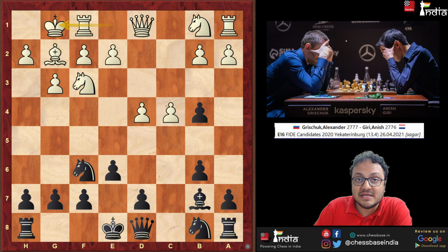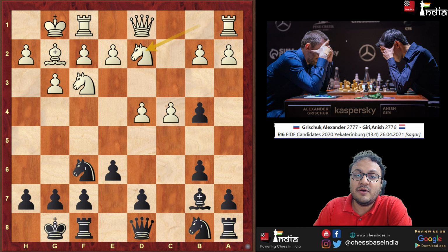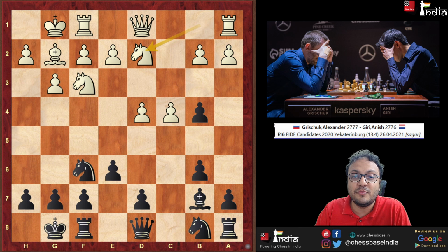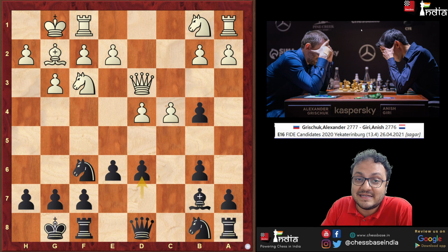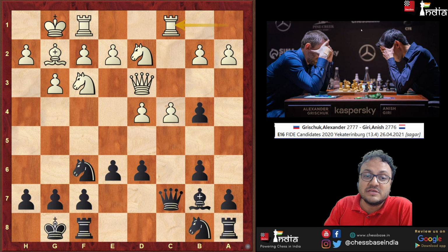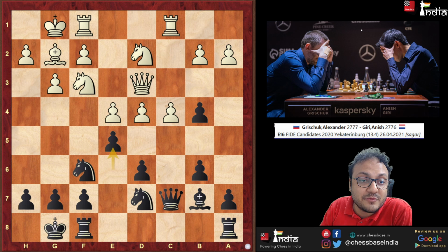Bxc3, castles. Anish also castled, and now he played the move Knight bd2. Now allow me to show you a few games in different moments. First, we will look at Karpov versus Nikolic. In this position, Karpov played Queen d3, so that you know some ideas. d6, Knight d2, Queen c7, Rook c1, Knight bd7, e4, and usually e4 is met with e5.